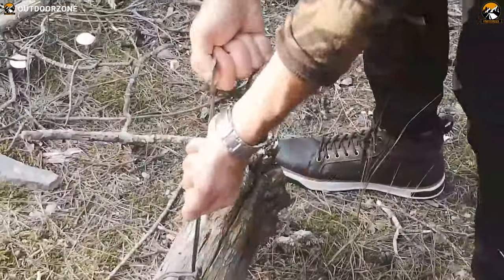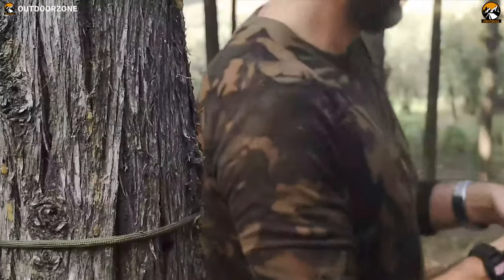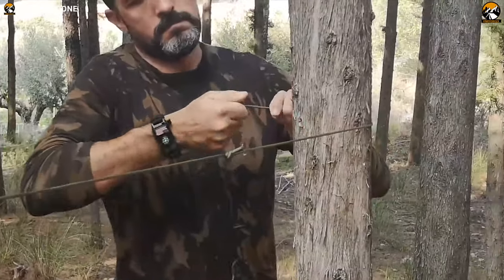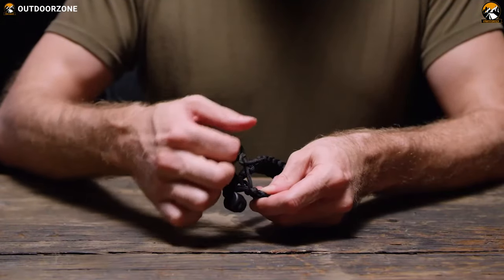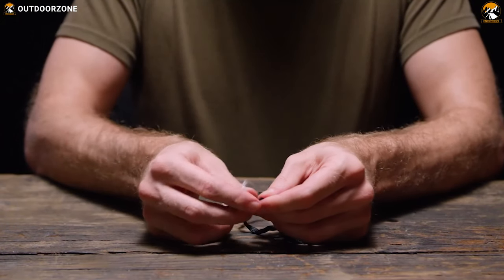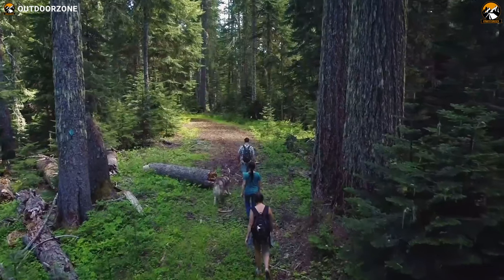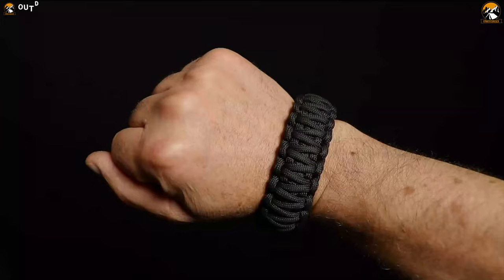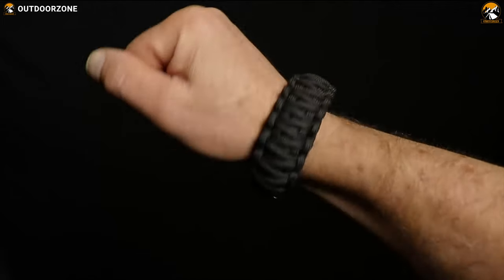Paracords are great for creating traps, binding trekking poles, repairs, building shelters, fashioning weapons like bows and arrows, and so on. Usually they're made from military-grade nylon and offer hikers superb strength. And if you're looking for some outdoor adventure, like hiking, backpacking, etc., you're gonna want one of the best paracord bracelets on your list.